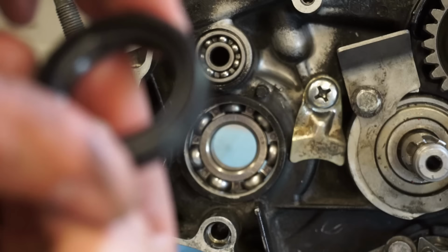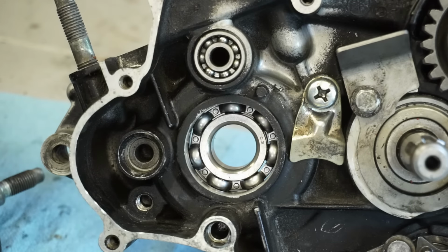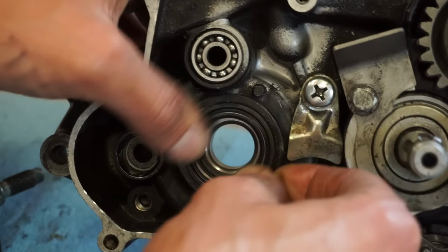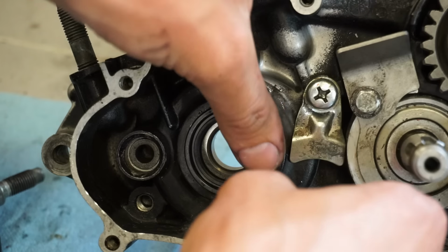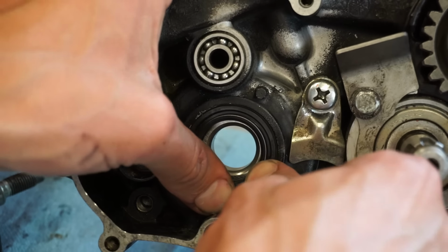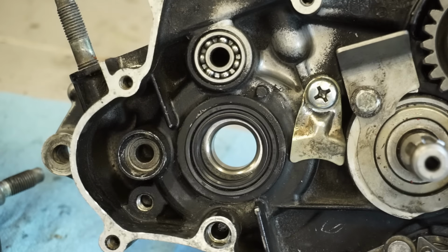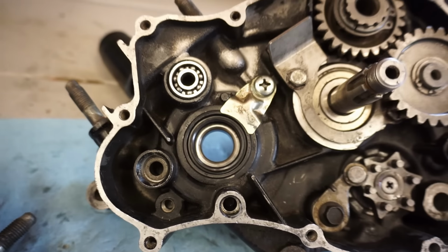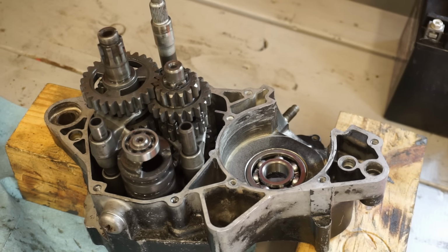Let's do the other one. One has a spring on both sides, so you can push it in either way. Get that pushed on. All right, that crank seal is seated. Looking good. Just gonna lube up the bearings before we put the crank in. We have a little assembly lube here. Use that.